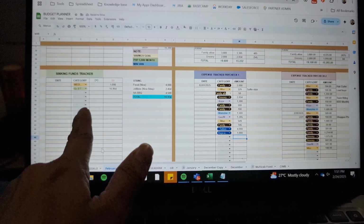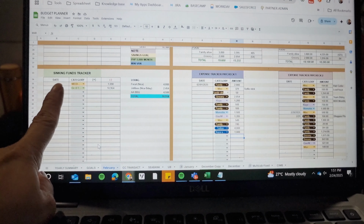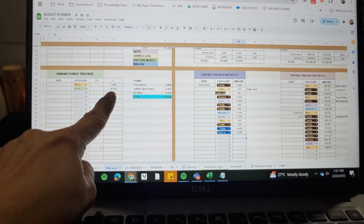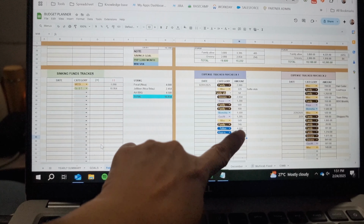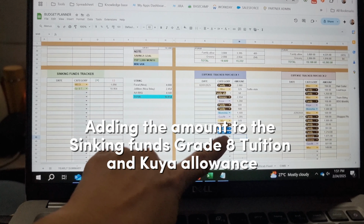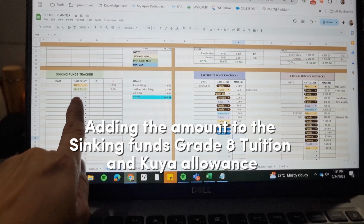Right here, guys, you would see we have a sinking funds tracker. Let me see if I can focus. In the sinking funds tracker, I can add and I can subtract. This time, I can say that I added 4,000 for the tuition fee and 1,000 for the kuya allowance. So I'll put it right here.